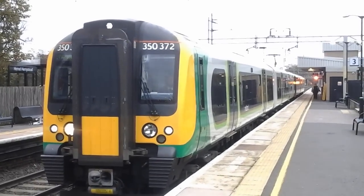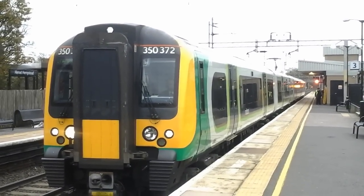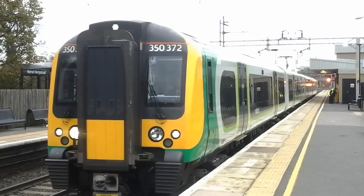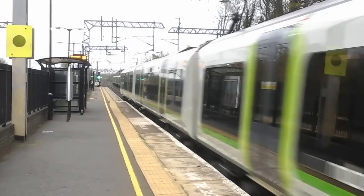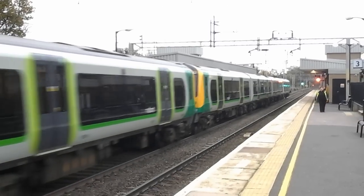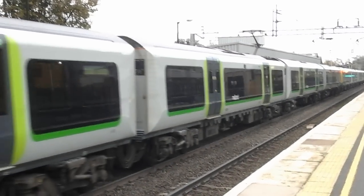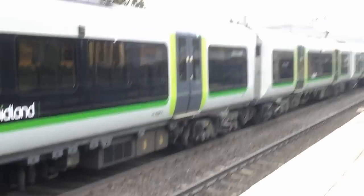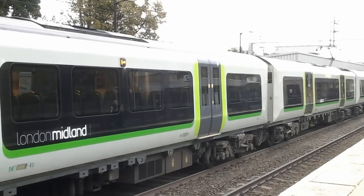Okay, she's getting ready to depart, as behind me turning up will be the 1451 London Midland service to London Euston. It'll be a dual pairing of their 350s. Got 350-252 with, I think that was 260. I think. I couldn't tell you that one, but that one is 350-261.